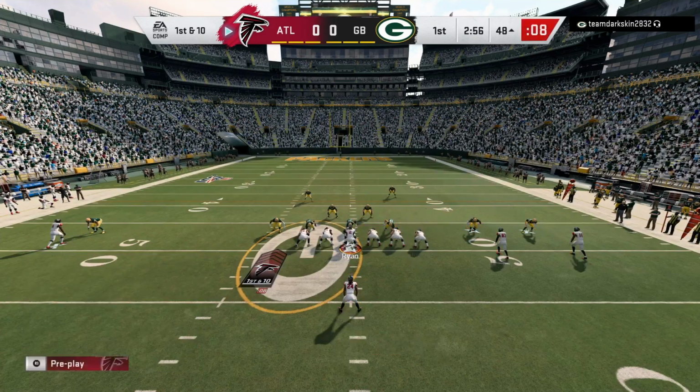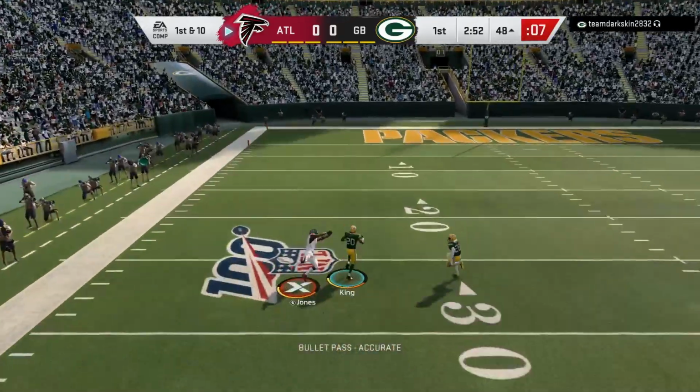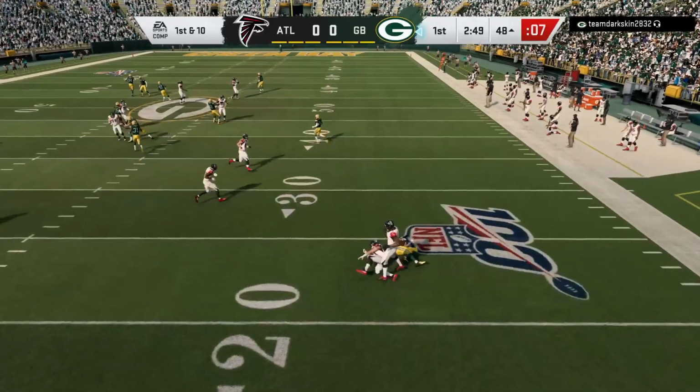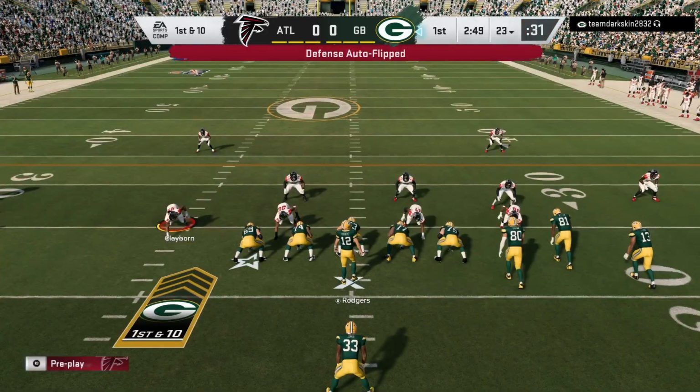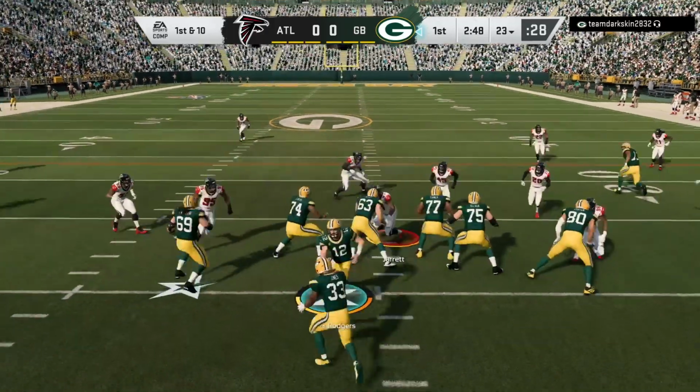54, south. Get out. Ryan, looking for Jones, and it's intercepted. Kevin King with a pick. In his first quarter, first drive, first interception thrown. And that last one, that hurts.